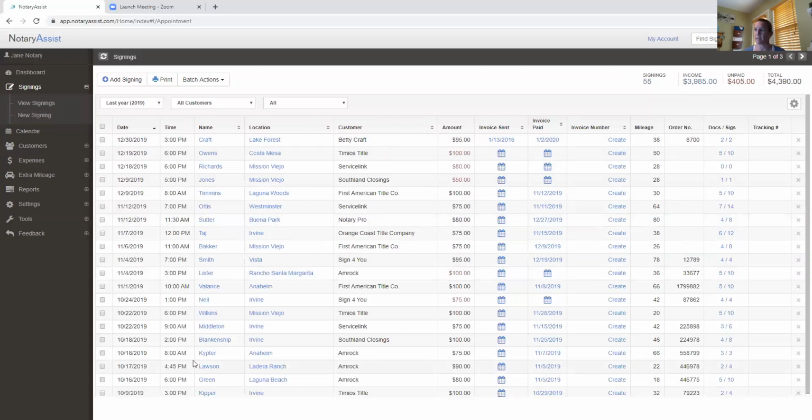Now that you have your journal, your receipts, and your mileage information handy right next to you, we recommend you start looking at it so you can reconcile your journal, your expenses, and your mileage with what you have inside of Notary Assist. This part takes a little bit of time, and you want to take the time to go through it so that you can make sure all the information in there is correct. You don't want to miss anything.